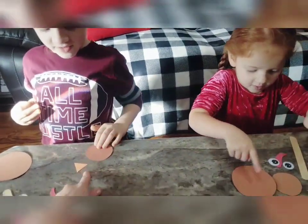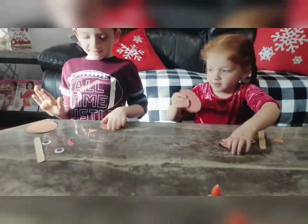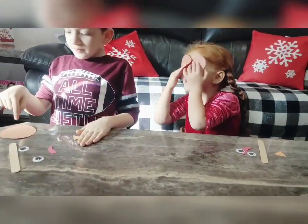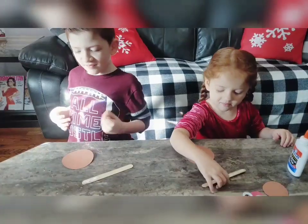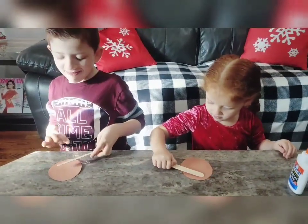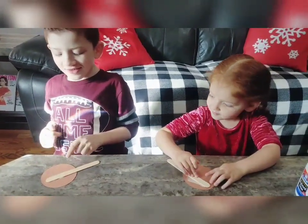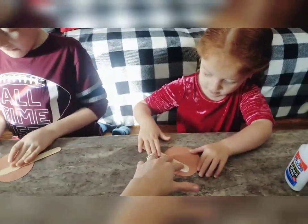A beak, you guys have a body, and you have a head. And we just used like the bottom of a cup and tape for the circles. Put your circle on your stick. Okay, press down and hold it. Kenny, you're making a mess. Keep it still.